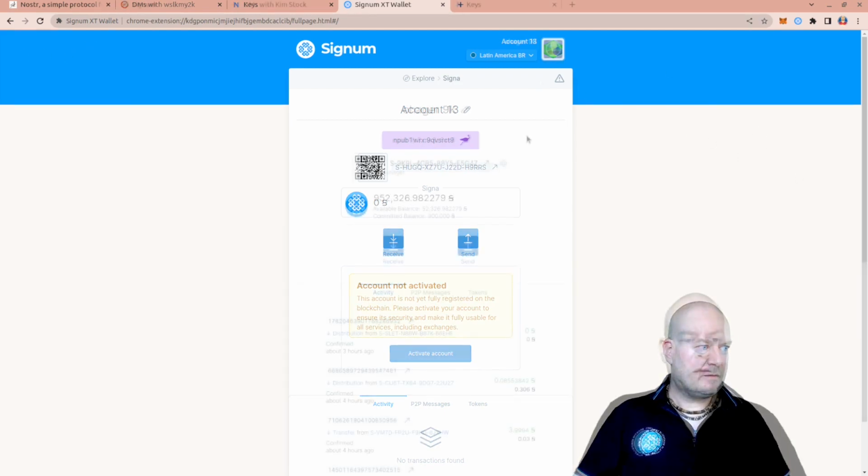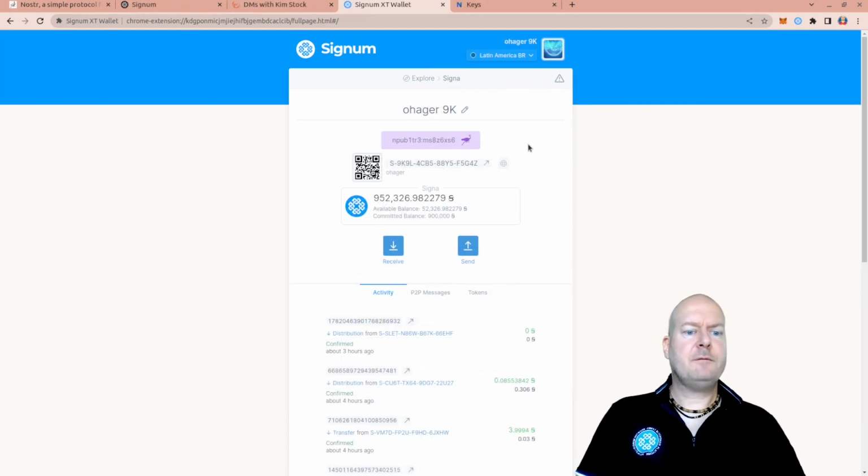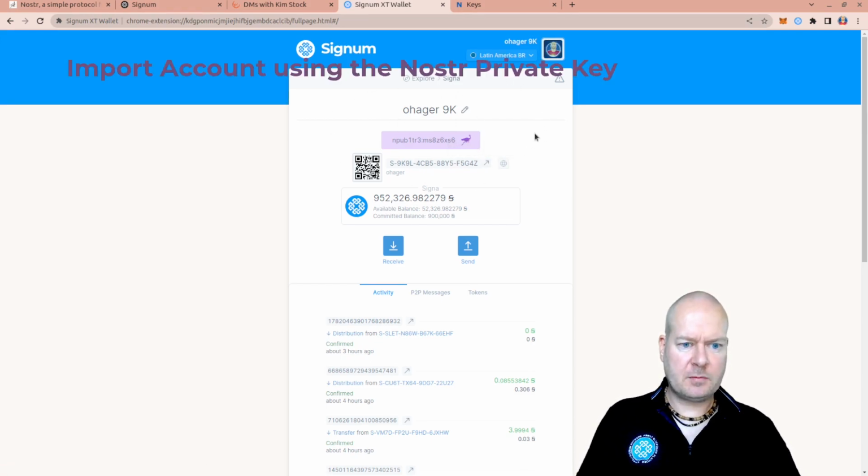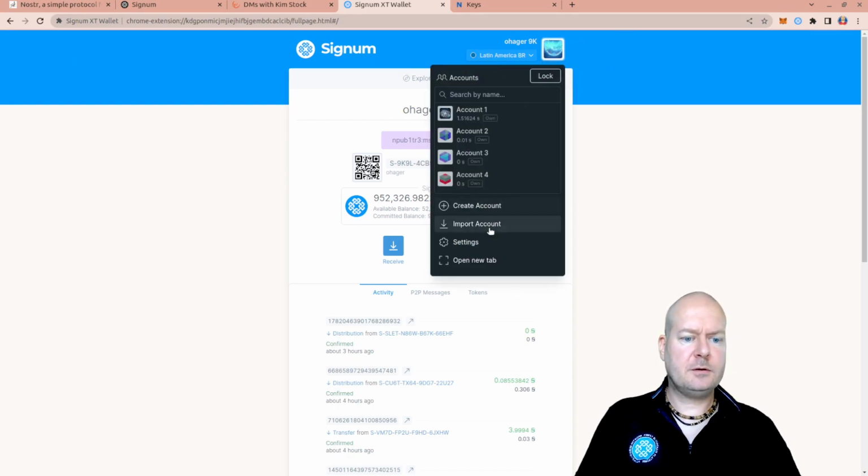Works both ways. Okay, what if I right now have the private key on Nostr, but I haven't any Signum account, and I want to continue to use it, of course, because it makes no sense that you can only use it if you have a Signum account. No, we can do the inverted process and say okay, no problem. So I'm going to import account.